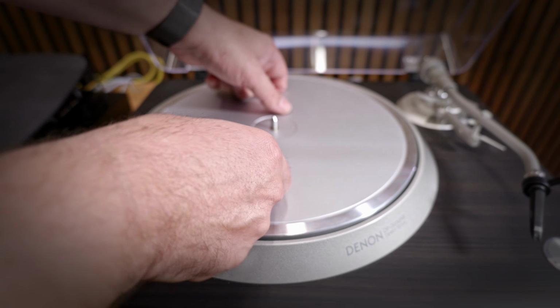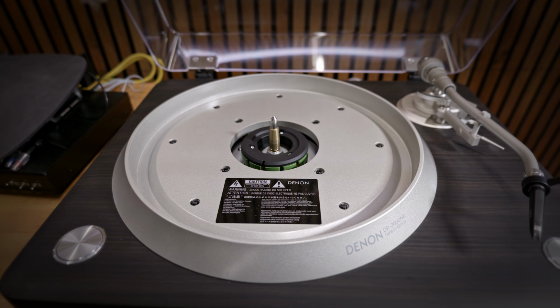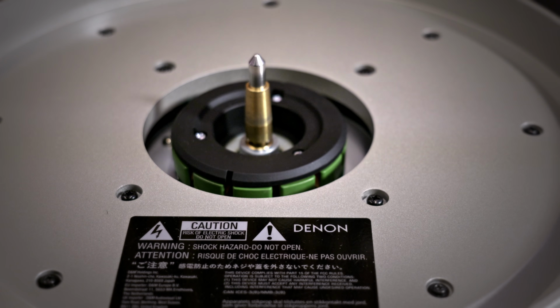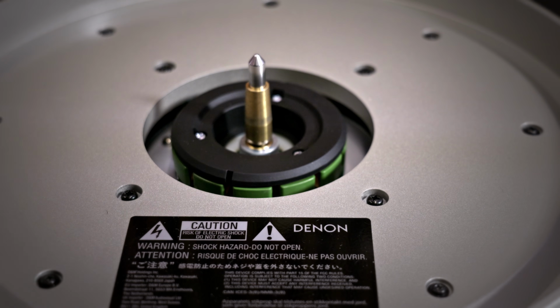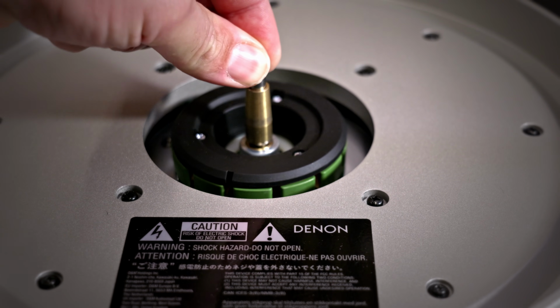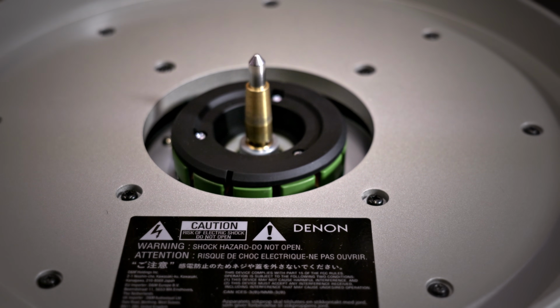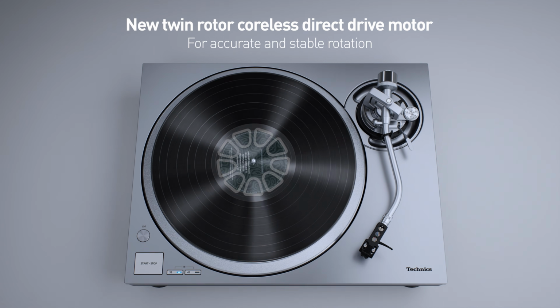Looking closer here, we see that Denon has gone with proven technology motor-wise. Instead of reinventing the wheel, the motor setup actually looks just like the type used on the classic Technics SL turntables of the 90s. The bearing holding the platter is really solid, and it feels like something that will just last a lifetime. The Technics turntables take great pride in being the most precise rotating tables in the world.